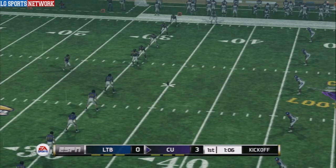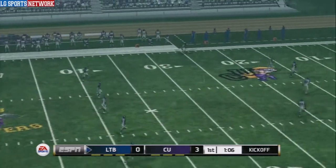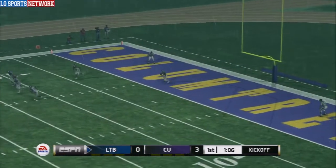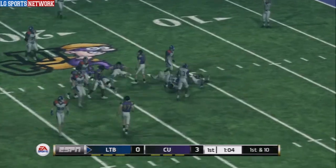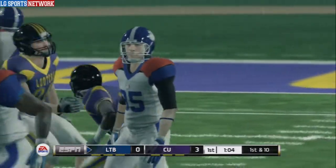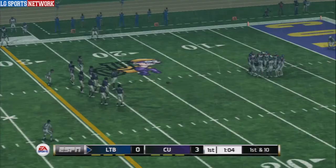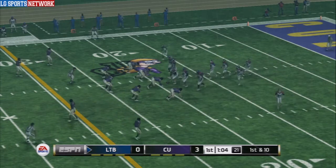They line up to kick this one away. Excellent kick. He's to the 10. They'll bring him down at the 19. And while they are behind, they know they can knot things up in a heartbeat. It's way too early to change your game plan.